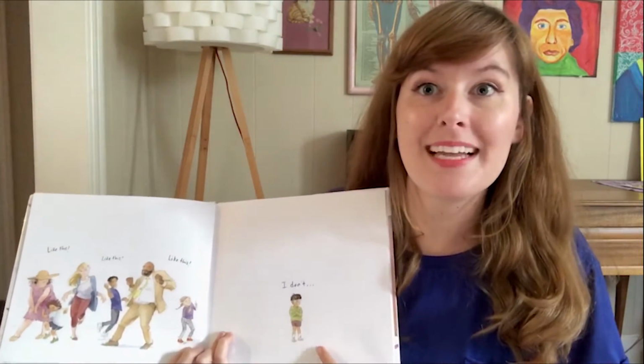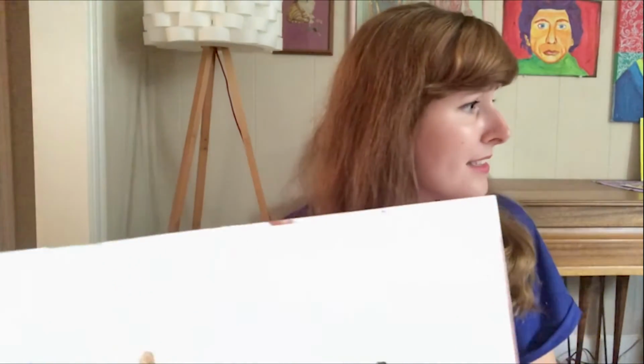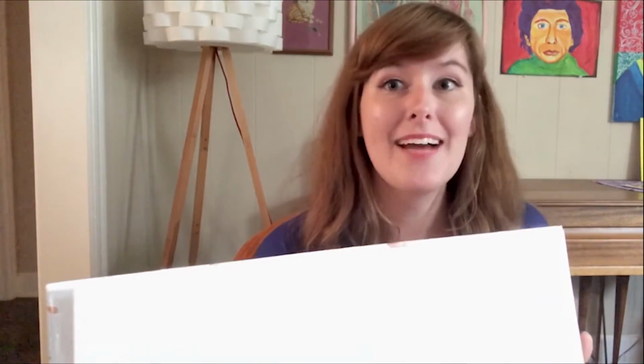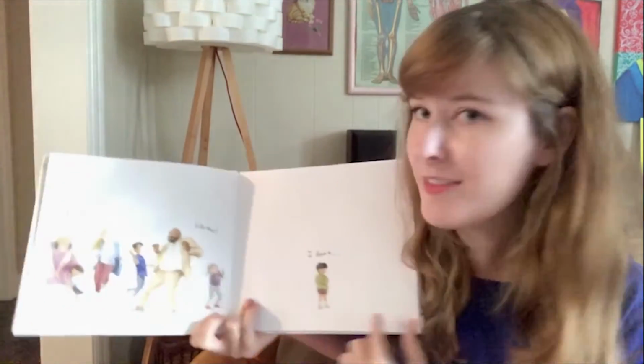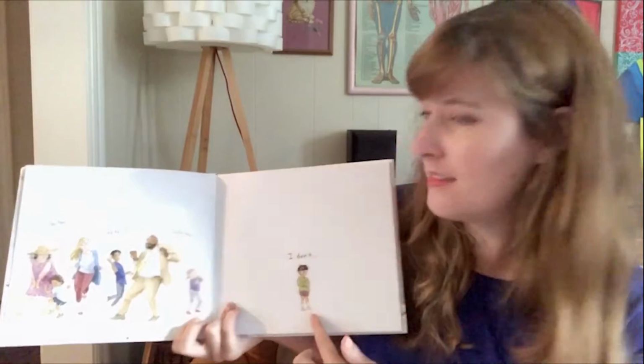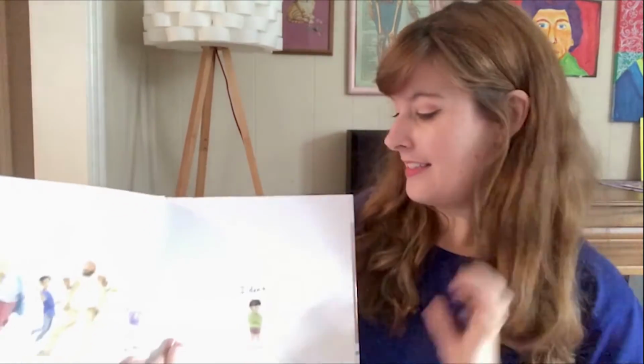And at this point I might ask the kids, hey, why isn't he dancing? And they might have some funny responses. We might make a prediction here. Everybody's having fun dancing, but he says he doesn't like to. We might raise some curiosity there.